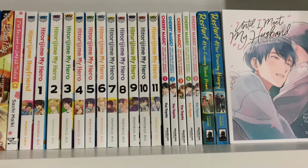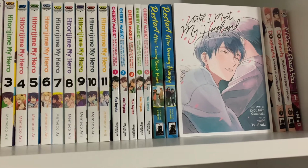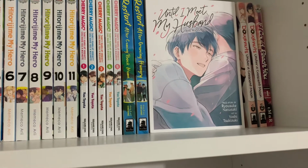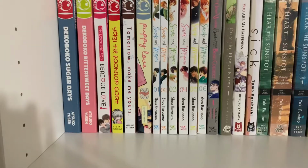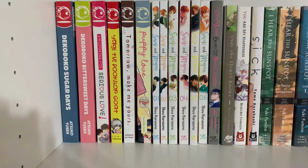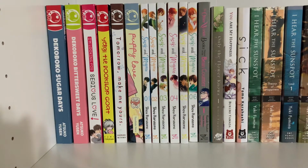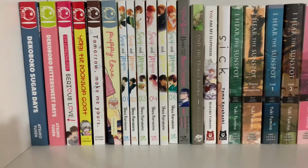Cherry Magic 1 through 5, Restart After Coming Back Home and Growing Hungry, Until I Meet My Husband, Donuts Under a Crescent Moon, and If I Could Reach You. Okay, so this shelf is Deco Bogo Sugar Days and Bittersweet Days. I'm Looking for Serious Love, Yagi the Bookshop Goat, Tomorrow Make Me Yours, Puppy Love, Sasaki Amino 1 through 6.